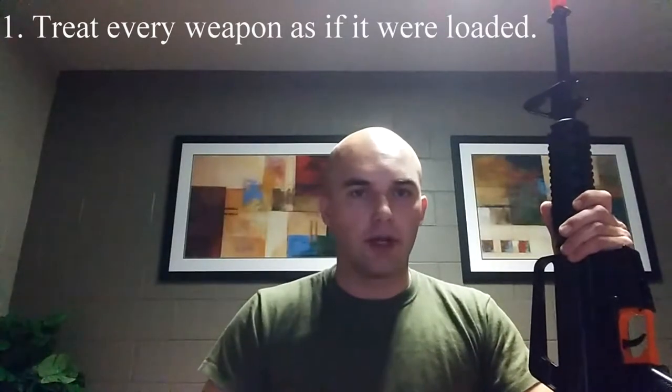We'll start with the four weapon safety rules. These four rules are intended to remove the possibility of a negligent discharge by the weapon handler, which could result in the unintentional death or injury of another person. The first weapon safety rule is treat every weapon as if it were loaded.